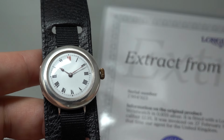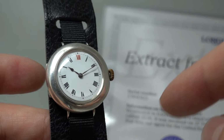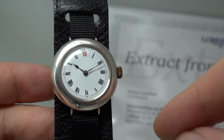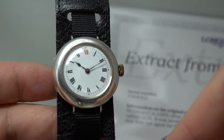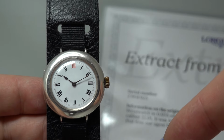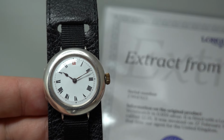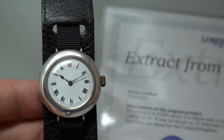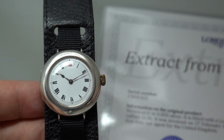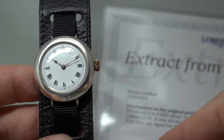This February 1914 was before the First World War. At the time, wristlets, as they were called, were very unusual. Most people still had pocket watches. The wristwatch hadn't been around for that long, and there was an article in the New York Times in 1916 wondering why Europeans are wearing clocks on their wrists. So the person who bought this was an early adopter.